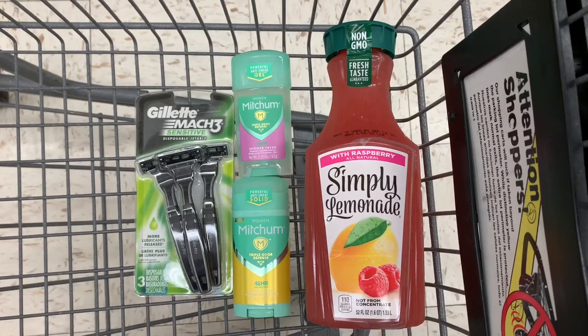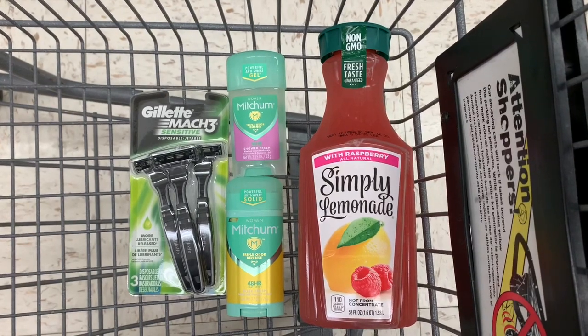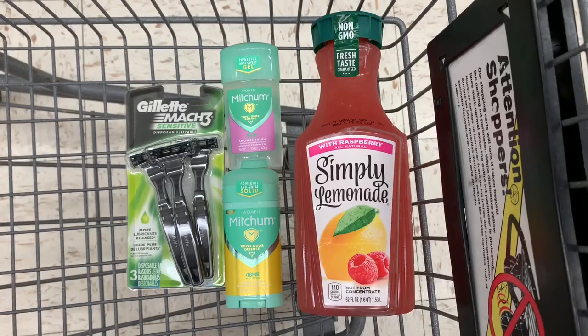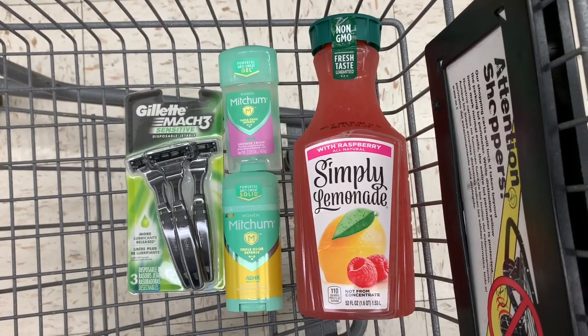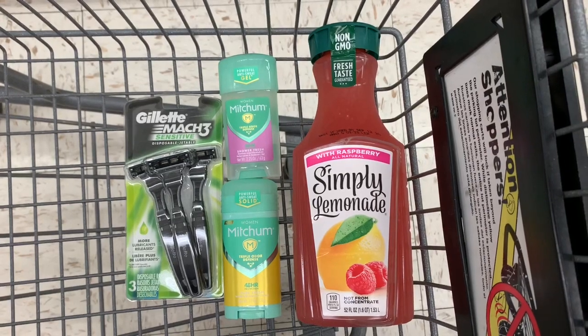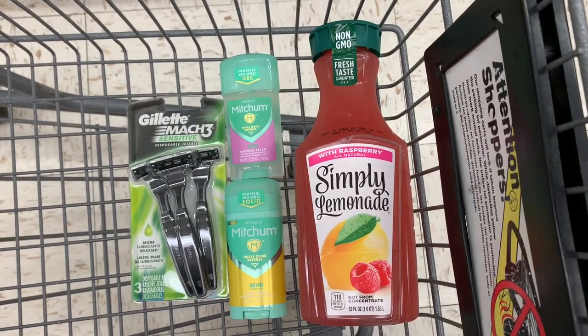as well as that $1 off digital. And like I said, I think it's a $1 off coupon that just came out in this week's inserts. I have to look, but that's going to drop my total down to $7.96. Get back a $3 register reward, as well as 3,000 points, making everything just $1.96, or about 49 cents each. So I feel like that's good, you guys.